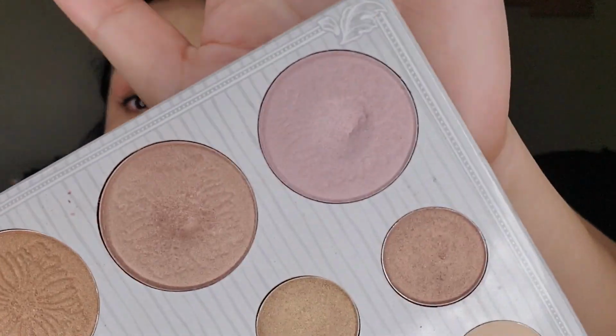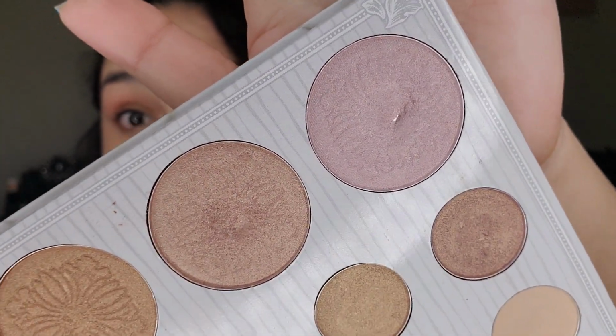Again, I think I'm the kind of person that doesn't really like to wear highlighter, but the pan really shows how wrong I was. I clearly love highlight. This is the first highlight that I hit pan on, and yeah, the first, because I actually hit pan on another highlighter later on this year.